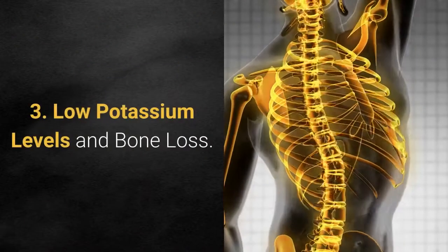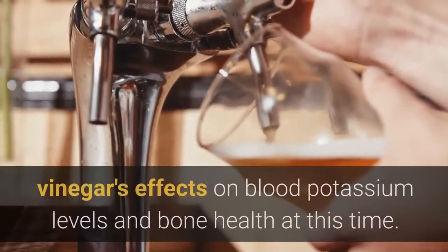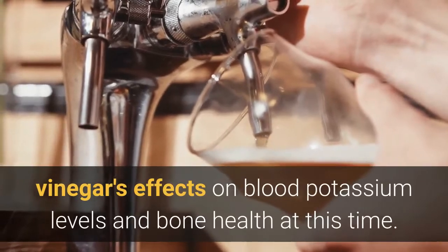3. Low potassium levels and bone loss. There are no controlled studies on apple cider vinegar's effects on blood potassium levels and bone health at this time.